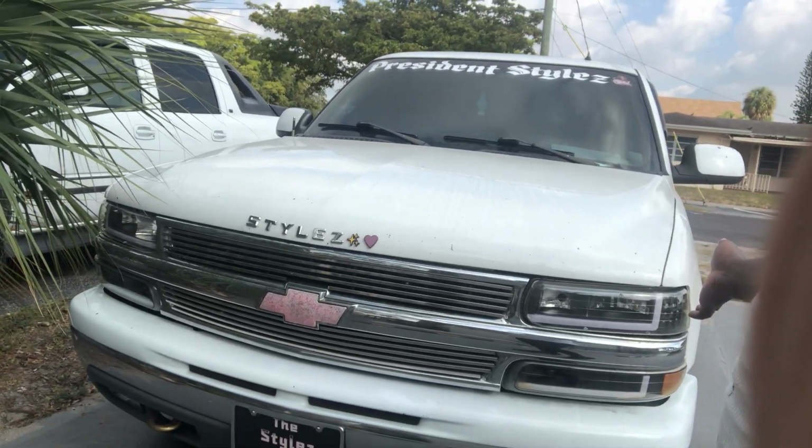There wasn't that much differentiation. It was all lazy badge engineering. There's not that big of a difference between the way that the Suburban looks versus how the Yukon looks. And I can actually prove that to you guys, because my neighbor has the exact same Yukon that my mom used to have, and it is the exact same car, guys.